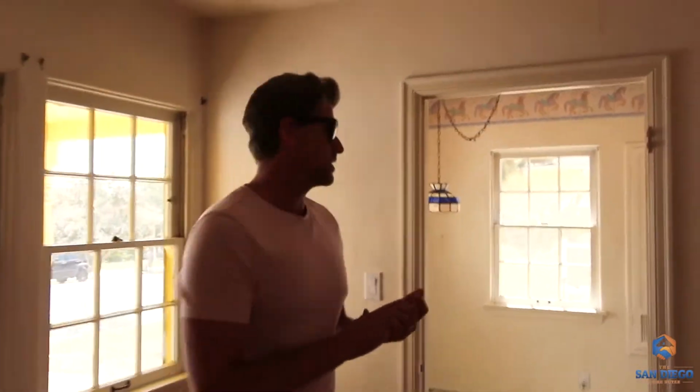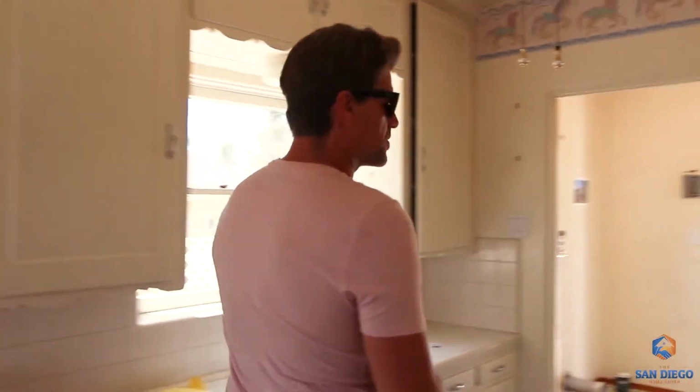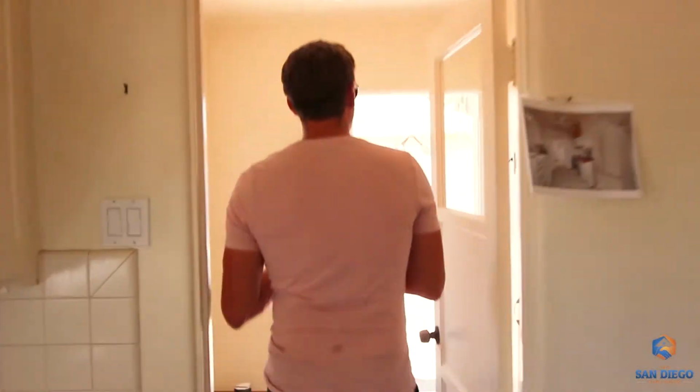And this is going to get a full-on new HVAC, so a new heating system and new air conditioning. It is a little warm here in summer, so we want to really put that feature in for our new home buyers. Past the patio area.